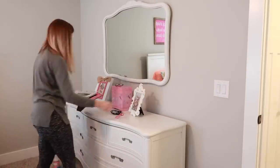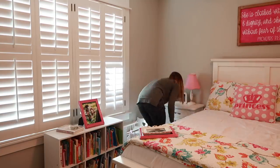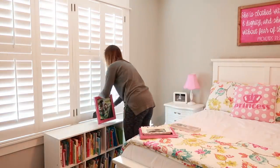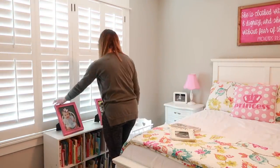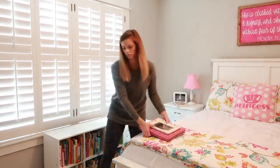And here, I was kind of sick of the clutter on the dresser, so I took a few of the picture frames off the shelf, and I'm thinking about putting some on the wall, but I need to use the command strips. That's just what we use to hang our pictures. So until then, I'm gonna put these other ones into her closet, and then we'll get them hung up later.